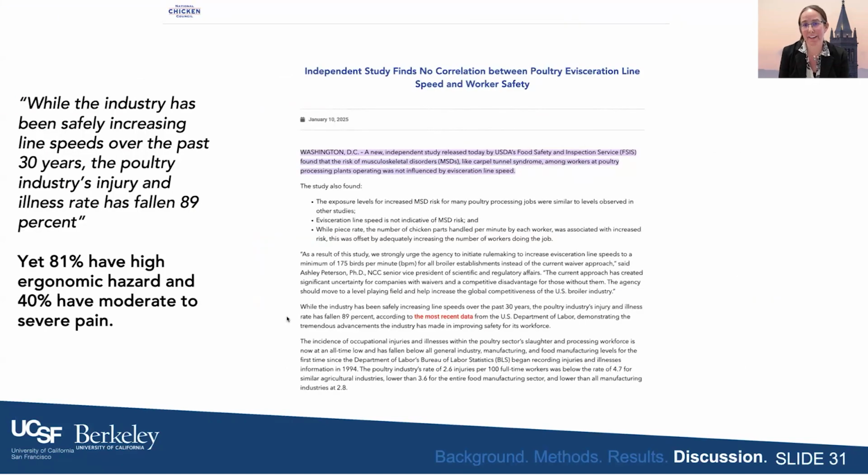This is an example of one of the things that came out from the National Chicken Council. Independent study finds no correlation between poultry evisceration line speed and worker safety. Although they did say, while the industry has been safely increasing line speeds over the past 30 years, the poultry industry's injury and illness rate has fallen 89%. Yet we do show that 81% have high ergonomic hazard and 40% have been experiencing moderate to severe pain, with roughly a third that have had pain so bad that it has impacted activities that they do outside of work, or even made them consider changing jobs or quitting.